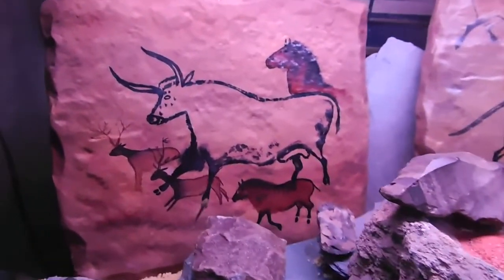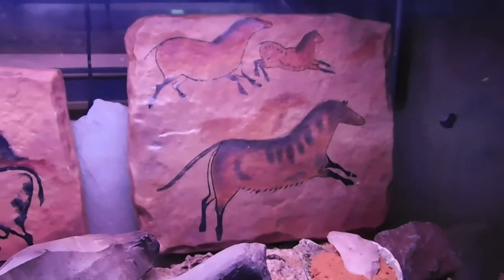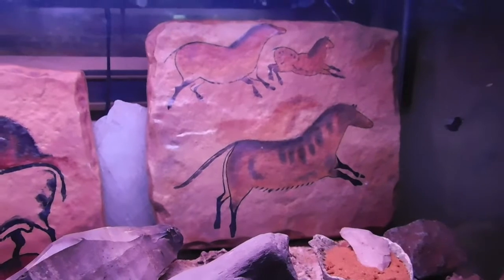I hope you've enjoyed looking at these. I love the artwork of early man, or man shortly after the flood of Noah's time.